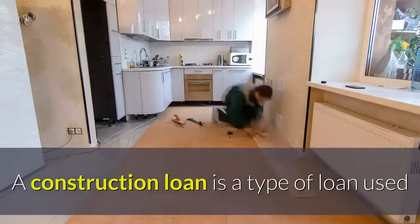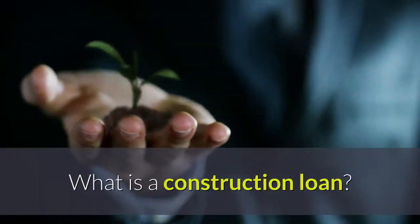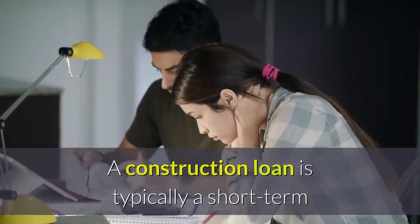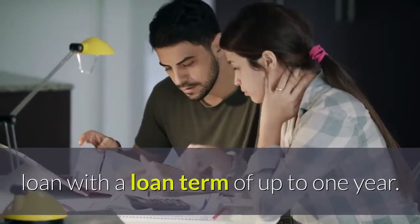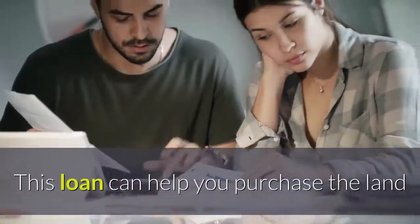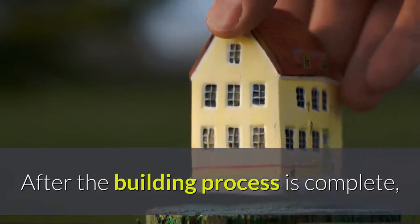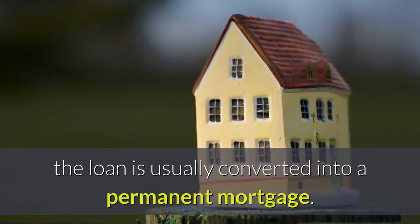A construction loan is a type of loan used to finance home building or renovation. What is a construction loan? A construction loan is typically a short-term loan with a loan term of up to 1 year. This loan can help you purchase the land and then fund the construction to build on that property. After the building process is complete, the loan is usually converted into a permanent mortgage.